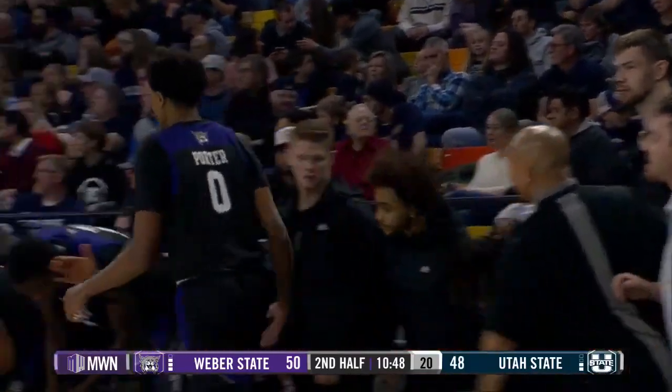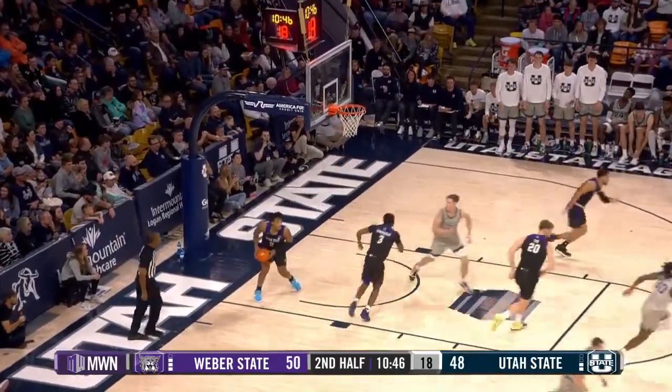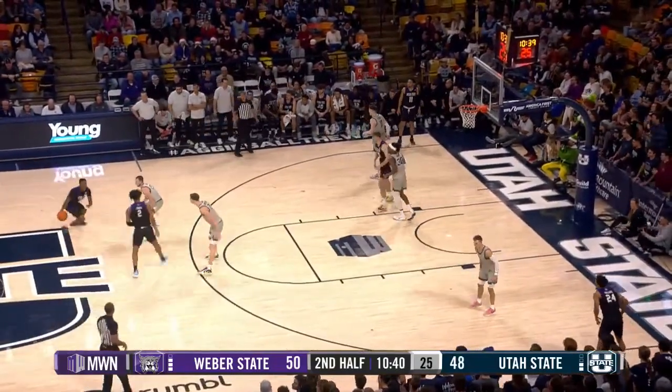Yeah, and usually this is when Steven has shown up, made some shots, or... Ashworth for 3. It looked blocked. It was. It was blocked, yep. 48-50. Weber State leading by 2.